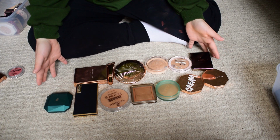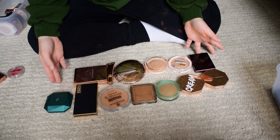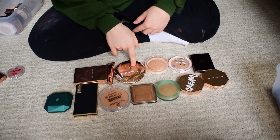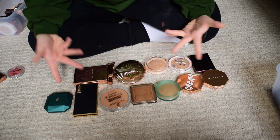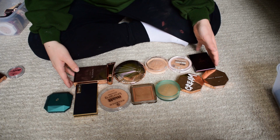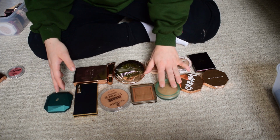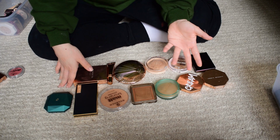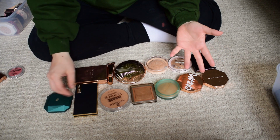So these are all of my bronzers. Bronzer is something that I pen quite quickly. I have penned this one, I have penned this one, I have penned these 2. So yeah, bronzer is something that I use quite frequently and that I absolutely love. So I don't mind having a lot of them because, like I said, I pen them quite frequently. I also used to have the Physicians Formula Butter Bronzer, and that was also one that I did pen. So you know, bronzer, it's a love of mine.